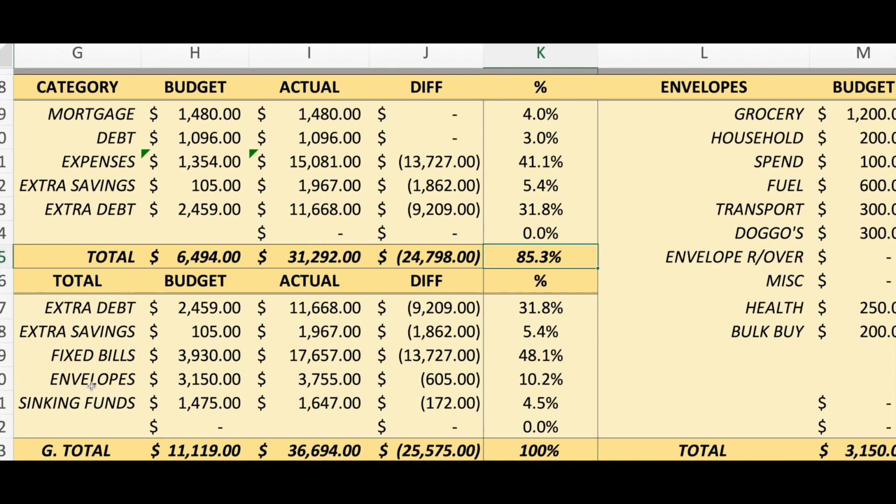Our cash envelopes, these are our variable expenses. And so these are things that we have control over, that we can make changes on a week by week basis, on a day by day basis even. And so we were a bit over budget on these, in that it came to $3,755 that we spent out of our variable funds. That was about $605 over budget. And that came to about 10.2%.